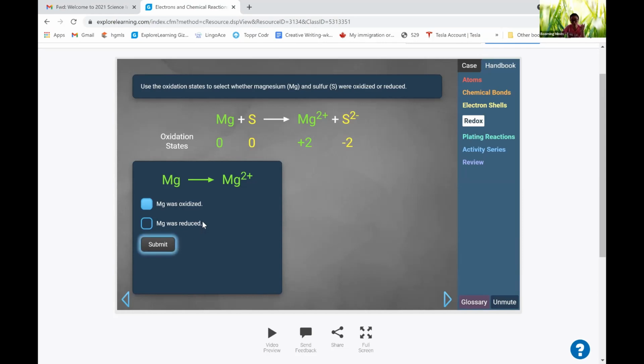And so, Neil, for those of us who are not able to remember which one is losing and which one is gaining, how do you remember the 2 processes? What's the best way to remember? Oil rig. Oil rig. Good.